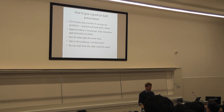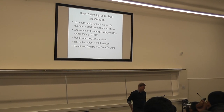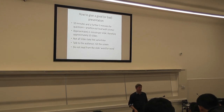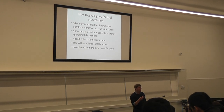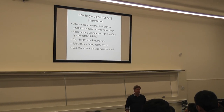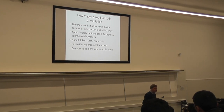But it does count. It will count for the overall marks of your project, okay? So, it needs to be a good presentation. You need to get a good mark. How do you give a good presentation? Well, first of all, you've got to keep on time. 10 minutes is the allocated time, and then you should expect a further 5 minutes for questions.